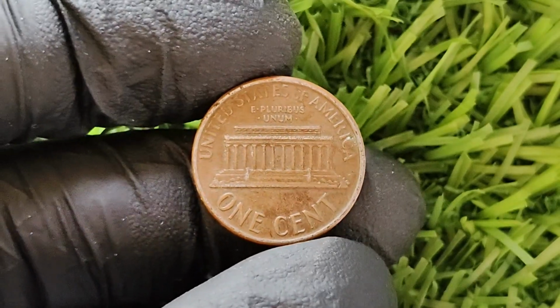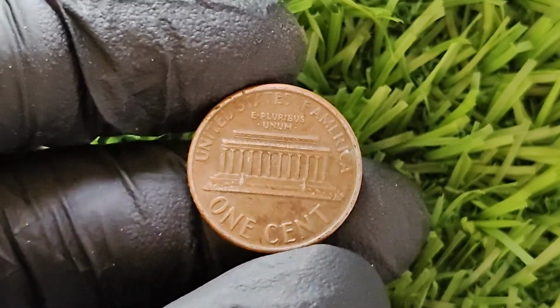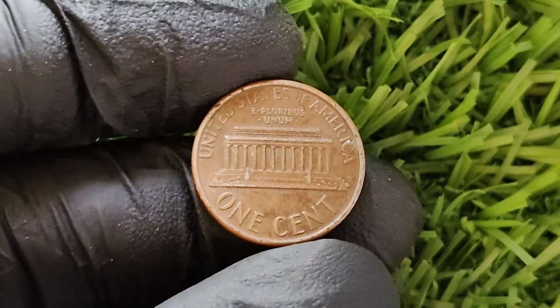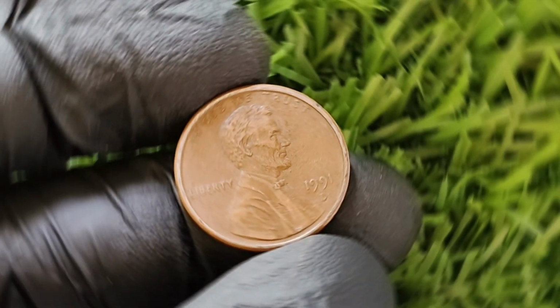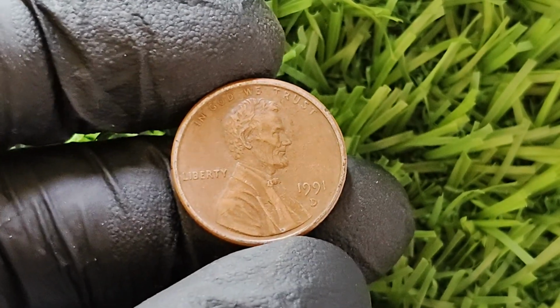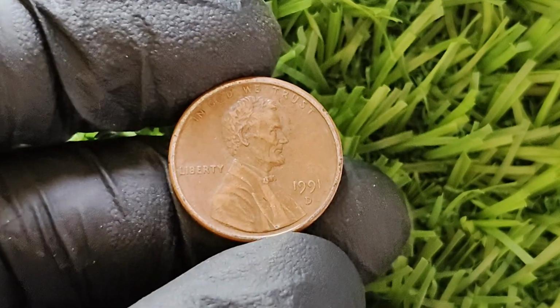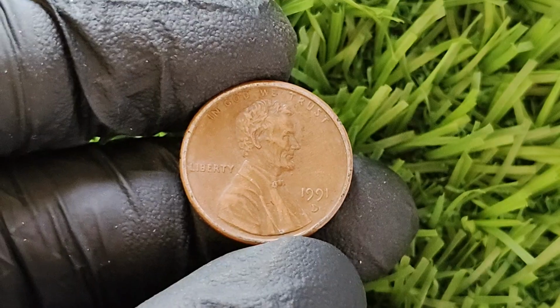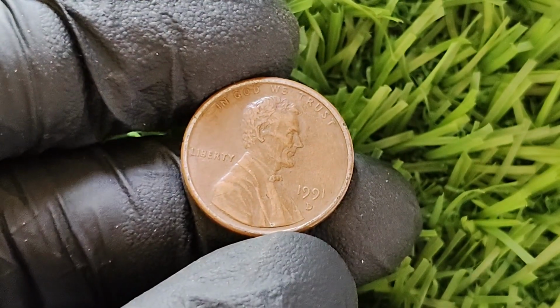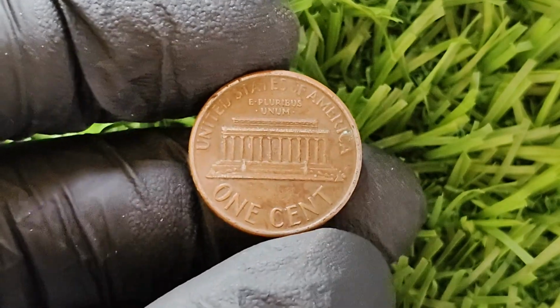I rushed it off to get graded, and while it wasn't the ultra rare bronze version, it was still worth about $75 thanks to its mint condition. $75 from one penny, not bad for 10 minutes of detective work. Since then I've been checking my pocket change like I'm Indiana Jones hunting treasure. People find them in old rolls from the bank and estate sales and forgotten piggy banks buried in the back of grandma's kitchen drawer. So don't ignore those pennies, they might just change your life. The 1991 D Lincoln penny might seem like just another coin, but under the right circumstances it can be worth a small fortune.